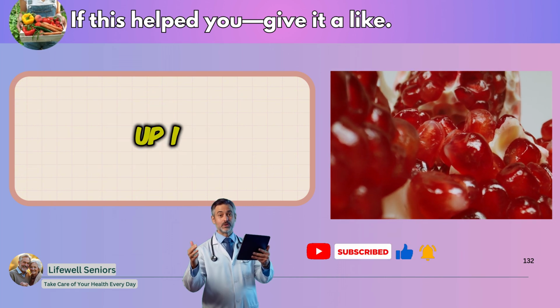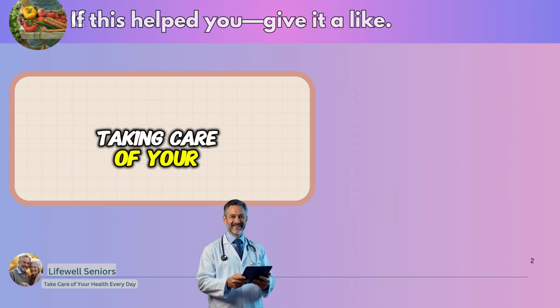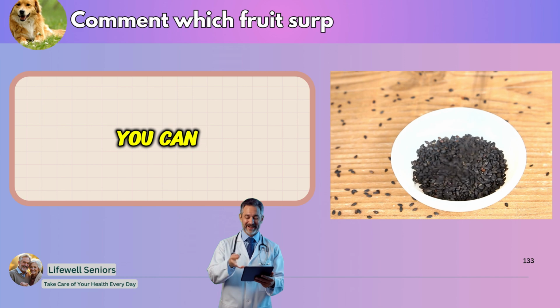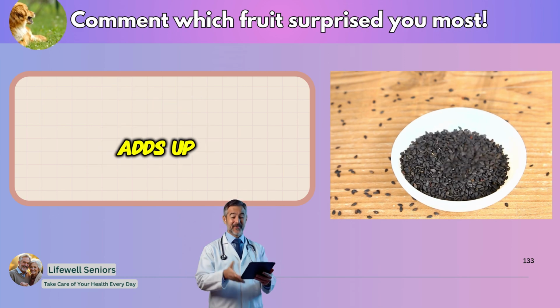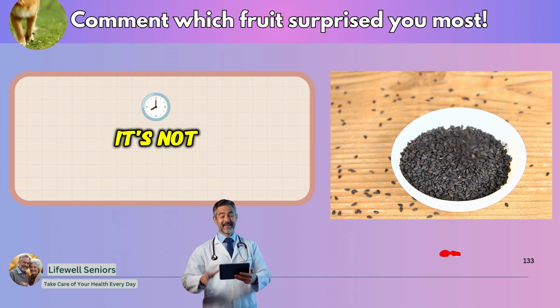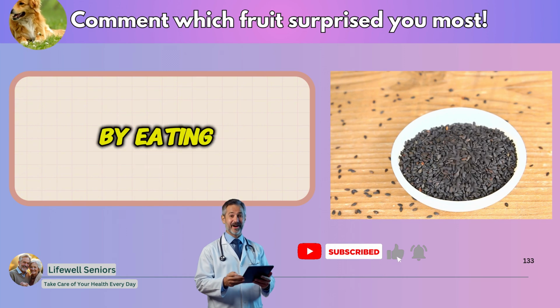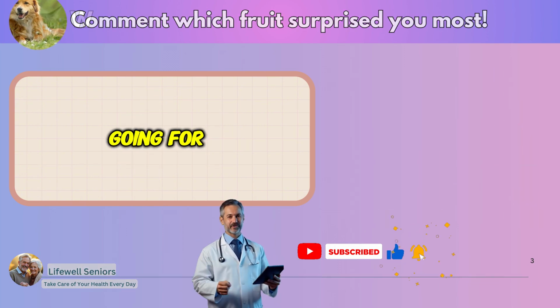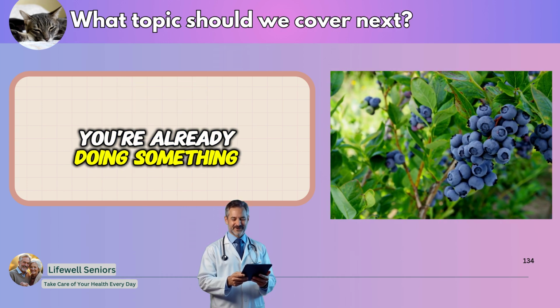And before we wrap up, I just want to say this, from my heart to yours. Taking care of your health is one of the most meaningful gifts you can give yourself. And every step you take, no matter how small, adds up. You're not too old. It's not too late. And you're absolutely worth the effort. So whether you start by eating one more fruit a day, going for a short walk, or simply staying curious about your health, you're already doing something powerful.